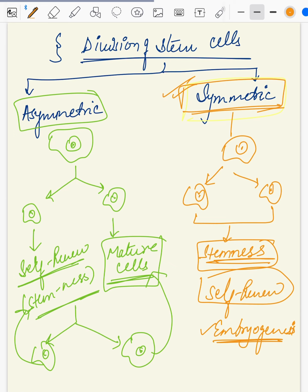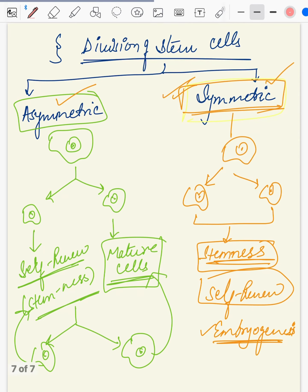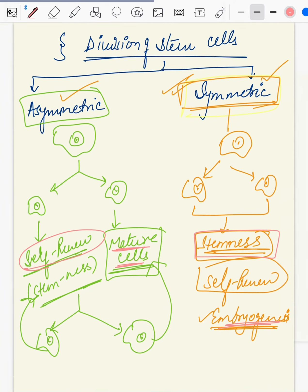Clear? So there are two different types of divisions a stem cell goes through. One is asymmetric division and another is symmetric division. Asymmetric division is when one of the daughter cells grows and terminates into a mature cell, and the other has this property of self-renewal. Symmetric division is when both the daughter cells retain the property of stemness, and this is most commonly seen during embryogenesis. Okay, so this was all about the division of the stem cell.